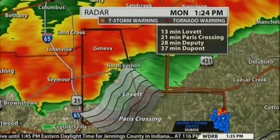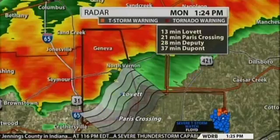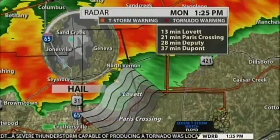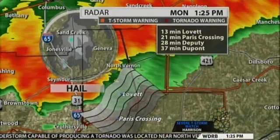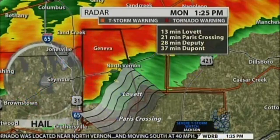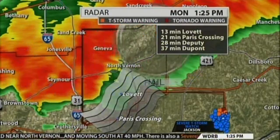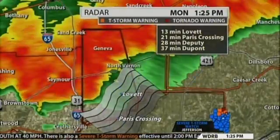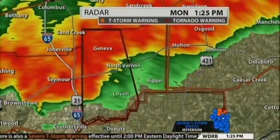So, Mark, we're actually going to watch this storm continue down to the south and to the east. We're also going to put on this hail scope and kind of look inside some of these storms and see if we can find some hail right there as you look to the west of Geneva around Sand Creek, Jonesville. We're watching hail continue, maybe a little bit out towards Seymour, but by far this is more of a damaging wind threat at the moment, with a possibility of a brief spin up and a brief tornado within that tornado warning in Jennings County.